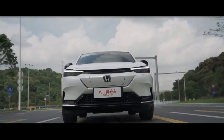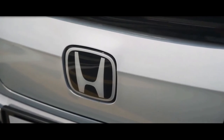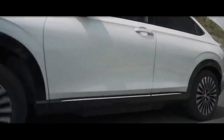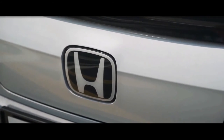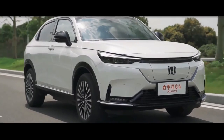With the launch of ENS1, Honda will officially launch its online stores in China, allowing customers to complete the entire ordering process online, from considering various options to placing an order, through one-on-one direct communication. Simultaneously, Honda will introduce customers to the EN design concept of perceiving the future at a glance and by touch, and provide a completely new purchasing experience.